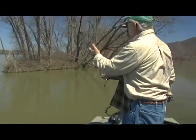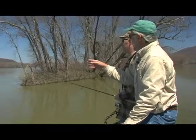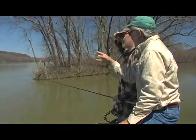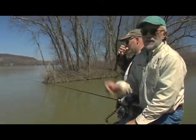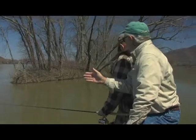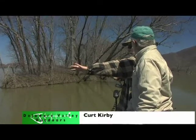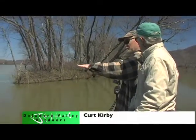We're catching them off of these points. And again, we have a condition where the water muddied up a little bit more, but yet the fish are still actively feeding. And again, we're throwing those tubes. One of the things that Kurt had mentioned, which is important, we're dragging the tubes versus actually swimming the tubes. We're letting the current push the tube down alongside the point and just keeping a tight line on it. You can feel it bouncing along the bottom.